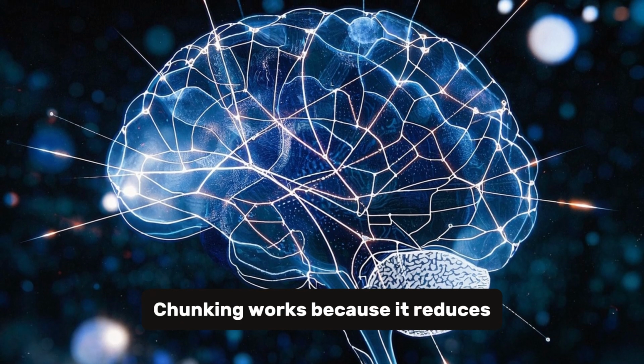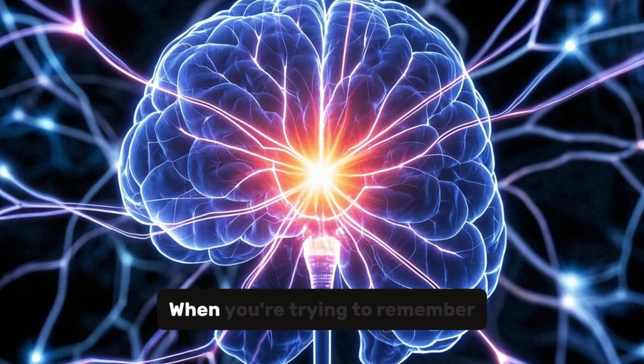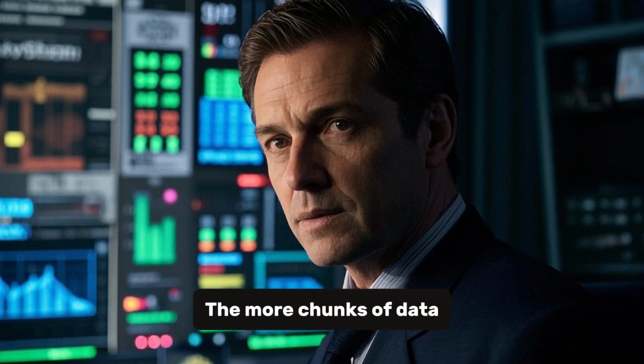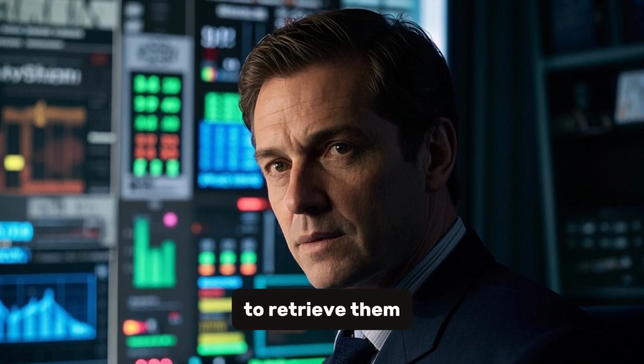Chunking works because it reduces the amount of effort that you have to put into retrieving the information. When you're trying to remember something, your brain has to make thousands of connections between neurons to find the right information. The more chunks of data there are, the more effort it takes to retrieve them.